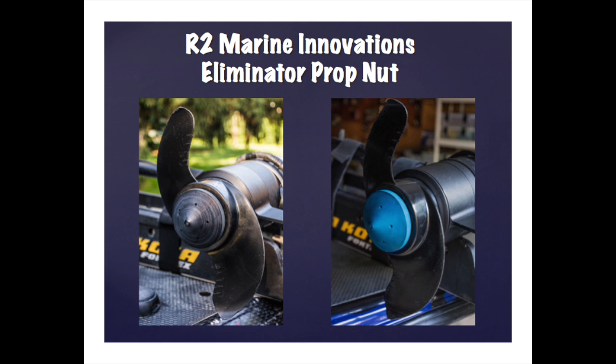Another thing Seth and I both started using this past year is the R2 Marine Innovations Eliminator prop nut. This thing's pretty sweet. It balances out the trolling motor a little bit. The motor itself is real heavy, but around the prop area it's relatively light, which gives every trolling motor a bit of a wobble, and this helps balance it out. Less vibration in the water. Looks cool. It's nice to be able to take on and off.